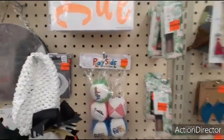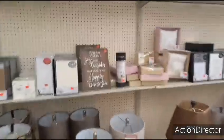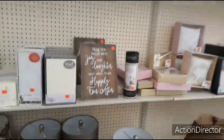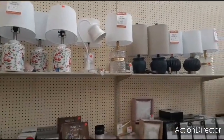Anyways, I had to show you guys that really cool clearance section right there. Vinyl wall art, $4.99. Love you to the moon and back. So there's a lot of cool stuff. All right, let's go see what else is here at Hobby Lobby.